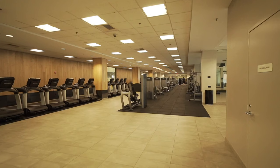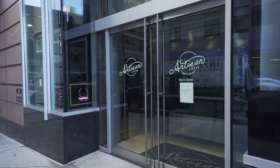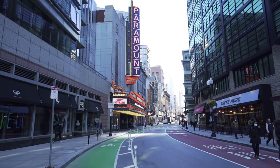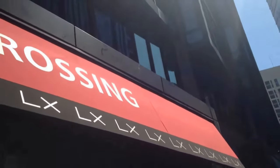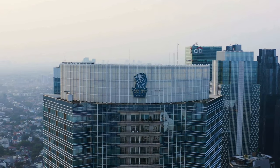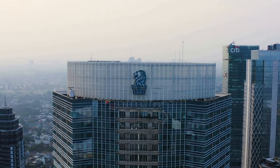rated gym in Boston. Further up on Avery Street is an artisan bistro that offers direct-to-door catering for residents at no extra cost. Steps away on Washington Street, there is a Nero Cafe as well as a Legal Crossing, which is a popular restaurant and bar. Living at the Ritz-Carlton Residences also comes with the advantage of discounted rooms at Ritz-Carlton hotels worldwide. This allows residents to experience the renowned luxury and hospitality of the brand wherever they travel.